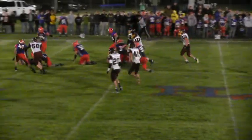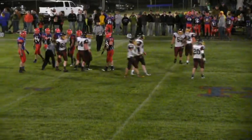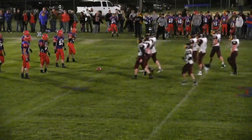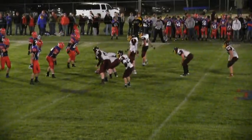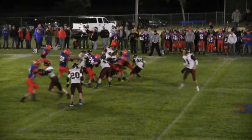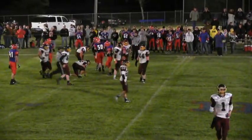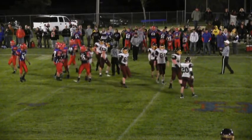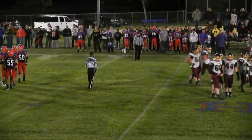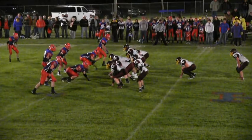Hand off to Knabel. Tackled by Knipling as he crosses the Patriot 40 down to the 39. Second and four for the Lions from the Patriot 39. Hand off to Gibb, and this time he's caught in the backfield by Eli Hofer as he dumps him for a 2-yard loss. That'll bring up third and five. Third and five now for the Lions.